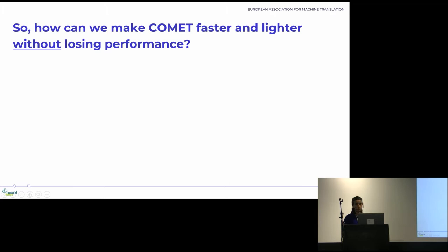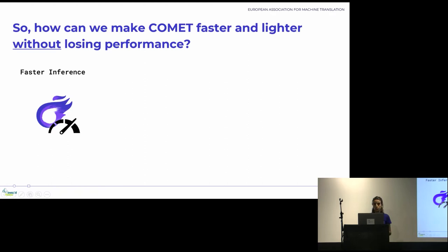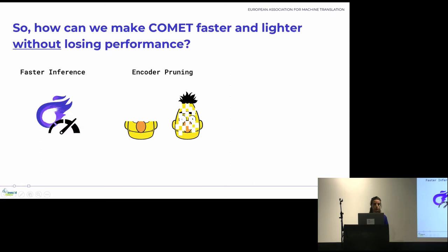I'm going to talk to you about three different methods. One is just making it faster, because the time that it takes to get COMET scores can also be a limitation, for example in production scenarios where you want to be faster. Then I'm going to talk about some of the techniques that we used to prune the encoder, either by removing layers or some of the weights to make it lighter. And then some typical knowledge distillation techniques, where you have a bigger teacher that is going to teach a smaller student.